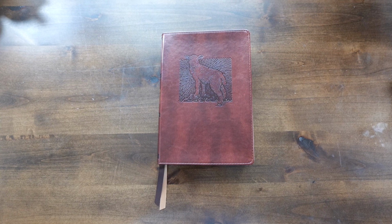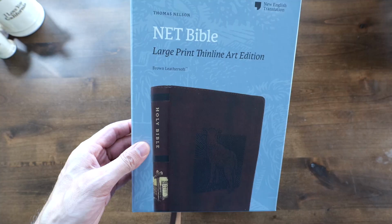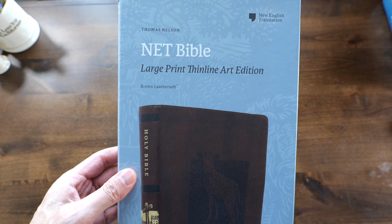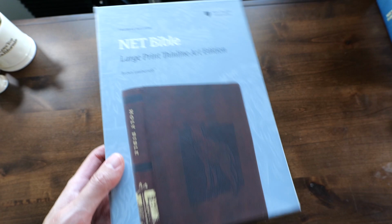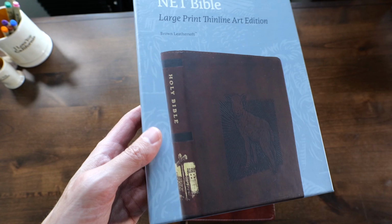Today I'm taking a look at the New English Translation Bible, large print, thin line, art edition. This is a beautiful, awesome Bible. Comes in this beautiful box. I have the brown Leathersoft. It was sent to me by Thomas Nelson in exchange for an honest review. Thank you, Thomas Nelson. I love this Bible.